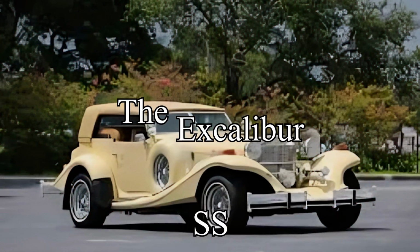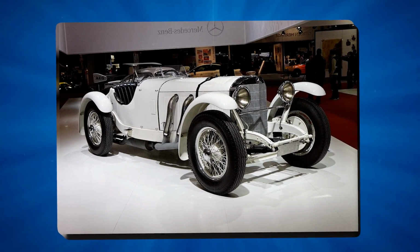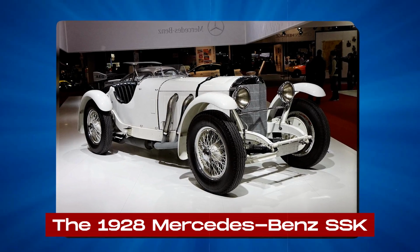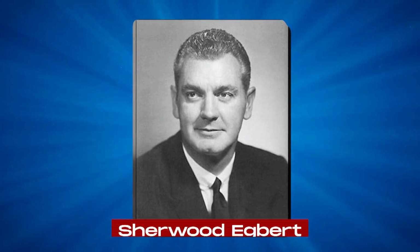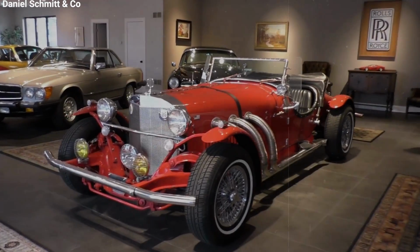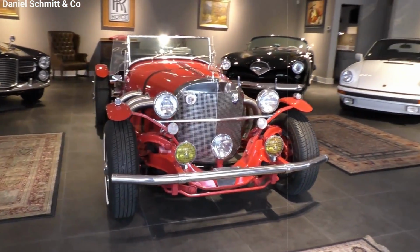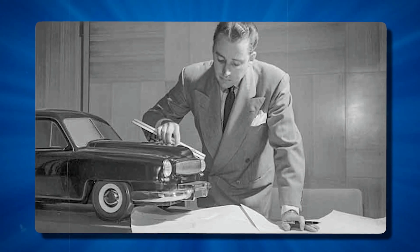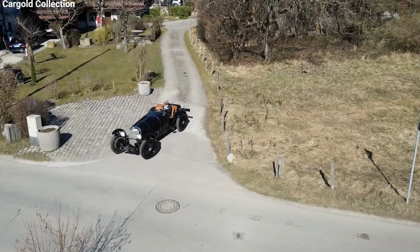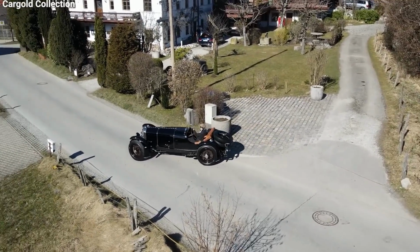The Excalibur SS is a unique car with an interesting history. It was designed by Brooks Stevens for Studebaker in the style of the 1928 Mercedes-Benz SSK. Studebaker's president, Sherwood Egbert, asked Stevens to create an eye-catching vehicle for the company's motor show display to generate buzz. Stevens came up with the concept of a car that had modern components, but the look of a pre-war exotic car, specifically the Mercedes-Benz SSK.